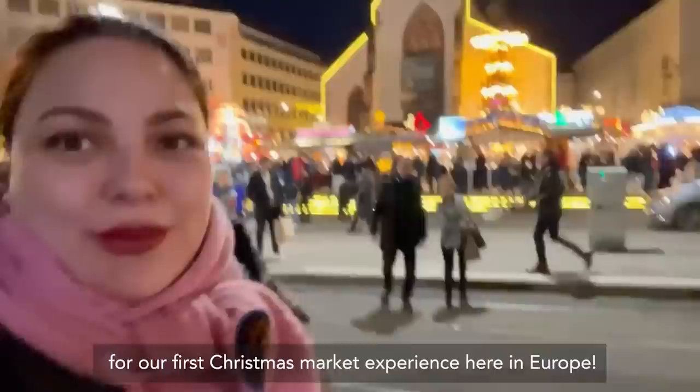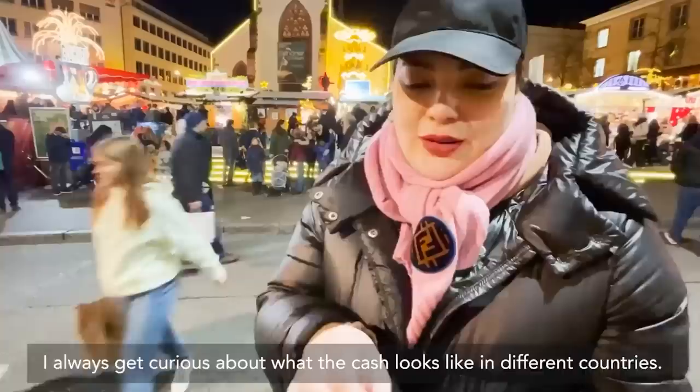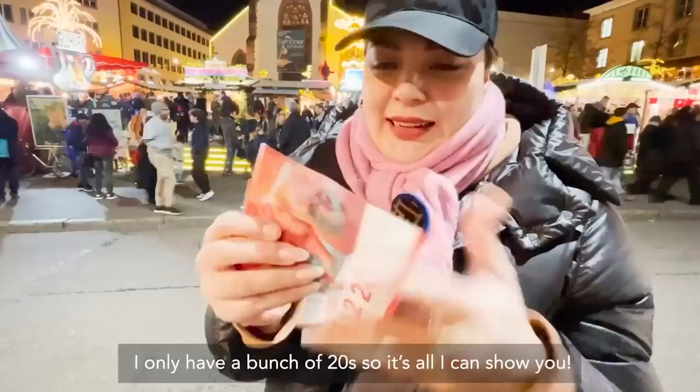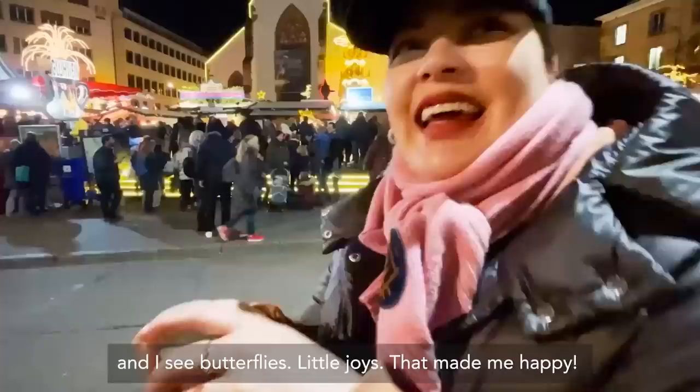So gusto ko lang ipakita sa inyo yung itsura ng Swiss francs. Mahilig kasi akong tumingin ng money ng iba-ibang country. So ito yung itsura ng 20. Tigte 20 siya. So, ito yung front. And, may butterfly! Okay, yun lang. Ang babaw. Tara na. Christmas market na tayo. May cash na tayo. Yay!